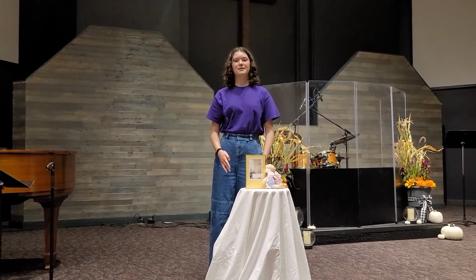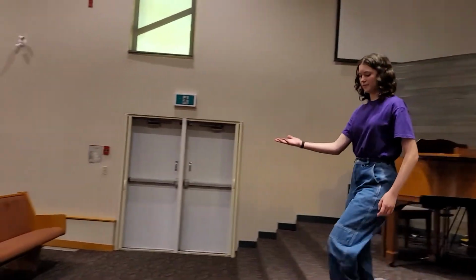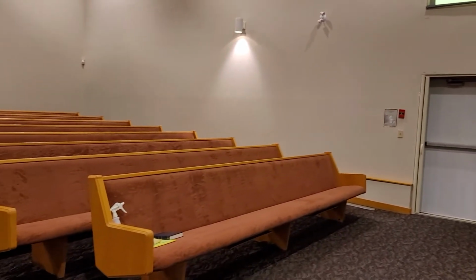One more thing, if you're looking for your teacher, generally they'll be over here on this side of the performing area.